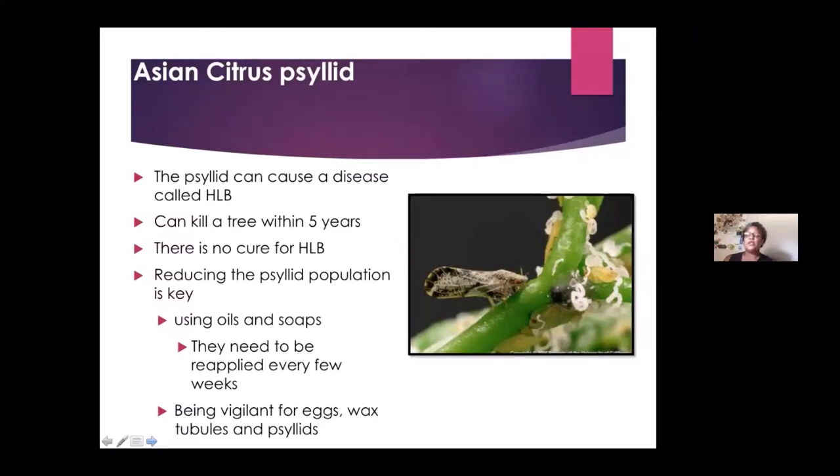It can kill your tree in about 5 years. And so trying to reduce the population is really, really important. So look for the little tubules that you see, and then of course the larvae. And the oils and soaps are really good, and you can utilize the soap that I described, that cup of water with soap and the vegetable oil as well.